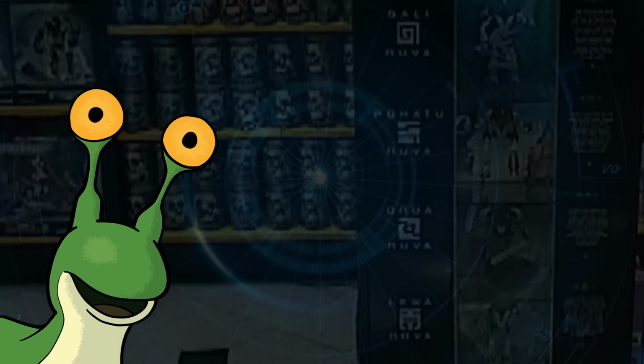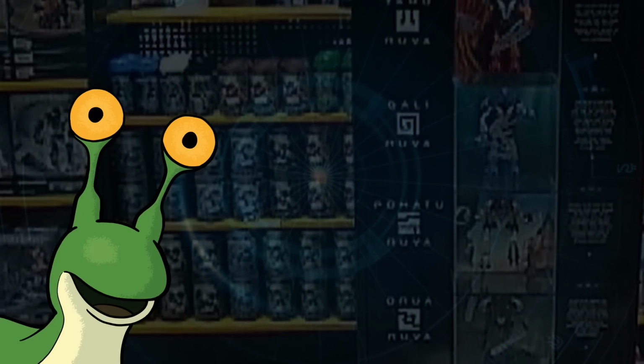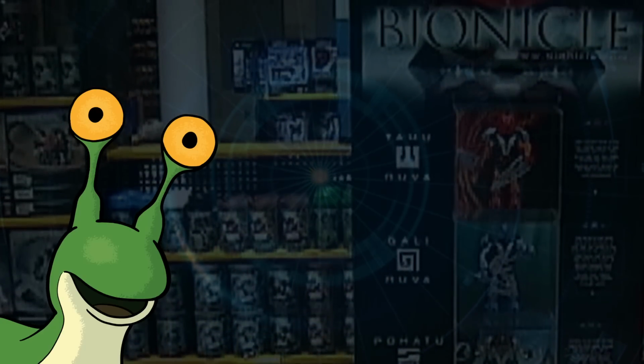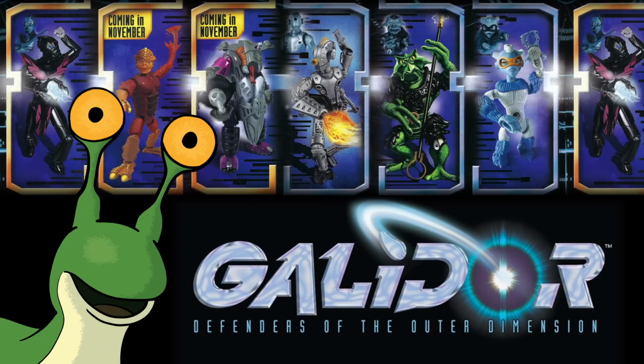You know the one I'm talking about. I was walking down the aisle at Toys R Us, and there they were, sitting on the shelf. I could almost reach out and touch them. That's right, I had the Galidor dream, and you know what? Sometimes dreams do come true.